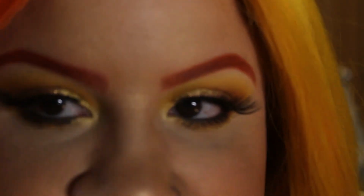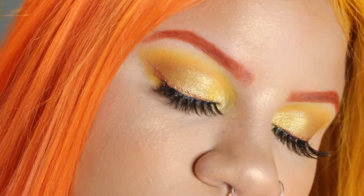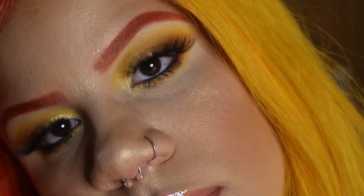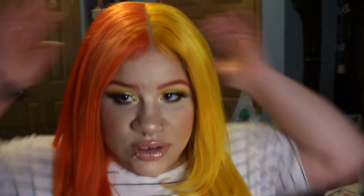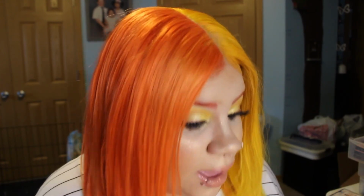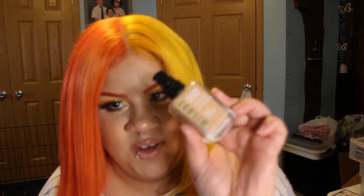Just get a close up of the eyes. So let's do a rundown of everything. Literally, I loved everything except where is it? I hate it so much I don't even know where it went. It's gone. It's hiding because it knows I want to take it back. Here it is. So I literally liked everything except for this foundation.